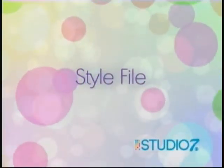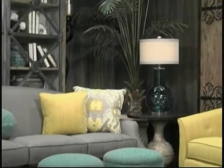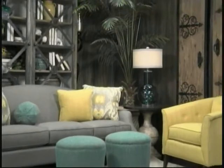We partnered with Carter's Furniture in Midland to create a space that is perfect for Studio 7, where we're all about inspiration, style for our everyday living. For weeks, we've been working to create the perfect space for Studio 7.